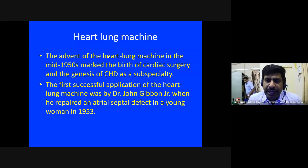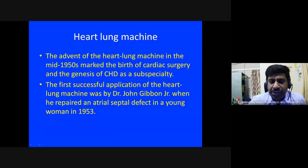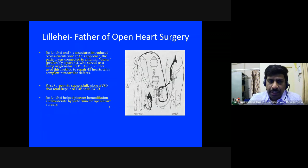The next major innovation in pediatric cardiac surgery is the advent of the heart-lung machine. This was in the mid-1950s, and this marked the birth of successful open heart surgery, and the genesis of congenital heart disease as a subspecialty. The first successful application of the heart-lung machine was by Dr. John Gibbon Jr. when he repaired an atrial septal defect in a young woman in 1953.